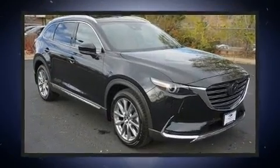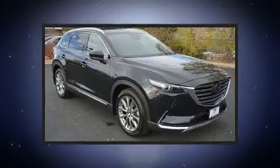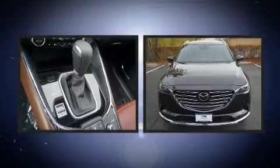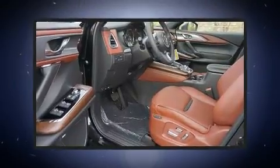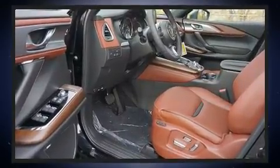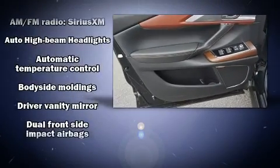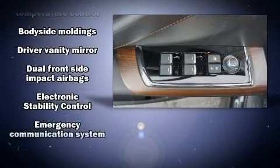Top features include power front seats, a rear window wiper, a built-in garage door transmitter, heated front and rear seats, power moonroof, a power rear cargo door, and leather upholstery. Third row seats provide an even greater maximum passenger capacity.